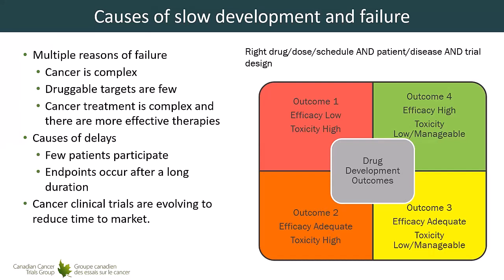The causes of delays have more to do with the size of the trial and the duration required to be able to get to the analysis point. Few patients participate in trials. Estimate is about 5% in North America. The endpoints may occur over long durations, may take years before a trial is ready for analysis.